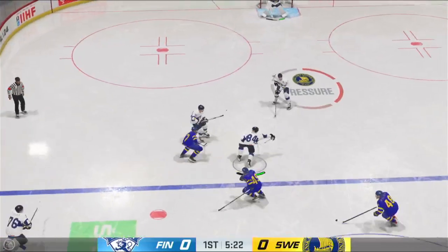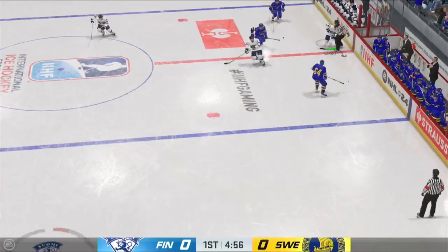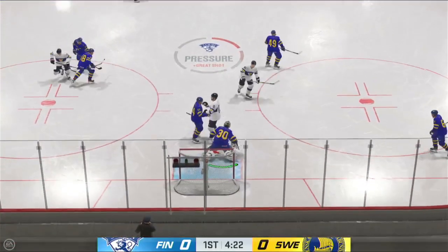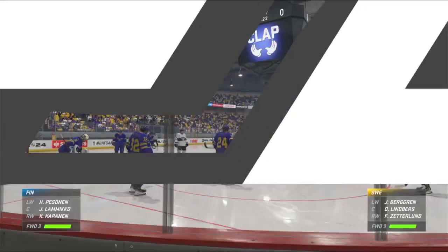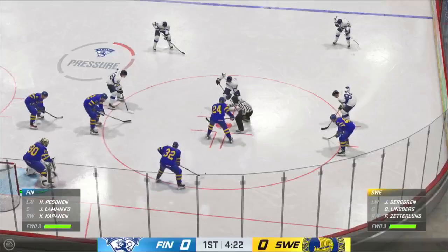Down the left wing, across into the offensive end. Kako's taking it from his own end. Here's a short pass to Armia. Glove save. We got a whistle as the puck's frozen. In the final moments of this period, we're still scoreless.